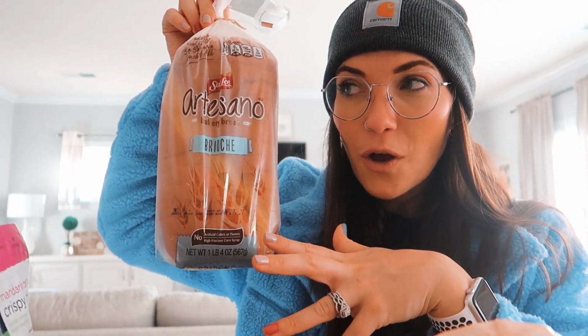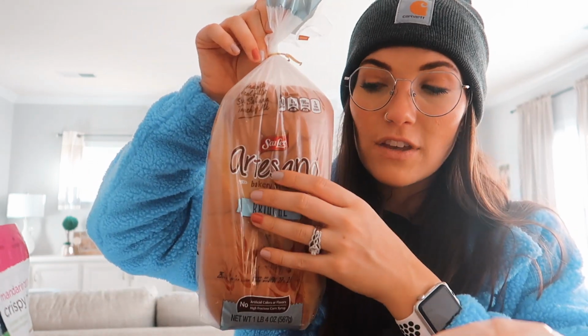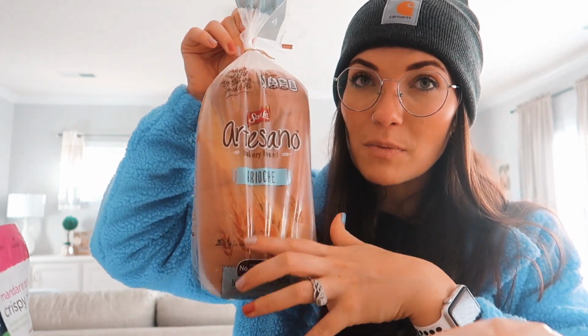This bag just has, I think, a couple bread products in it. This is not healthy really at all, but this just sounded so good. I love the Sara Lee Artisano bread, but then I saw that it came in brioche, which brioche is so delicious and really good for like French toast and stuff. This is the best bread ever, the normal kind of this, but I'm assuming taking the best bread ever and then turning it into brioche is just gonna make it even more amazing.